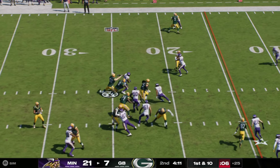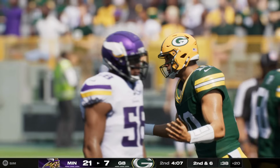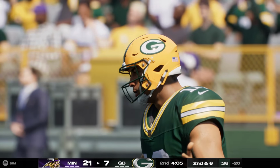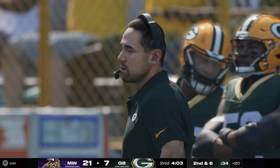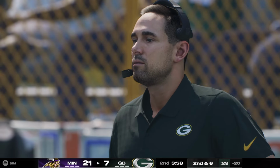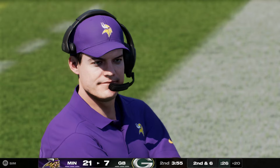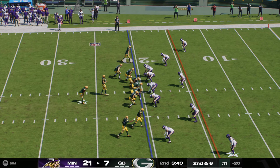They will run out of the gun with Jacobs. They'll get him to the ground at the 20 following a pickup of 4. Well, that call makes sense because they've been throwing it well on this drive, and once again they show passing formation, showing the shotgun. Then they ran out of it. That was a nice play by them defensively, though, to hold it to a short gain. 2nd down and 6 now.